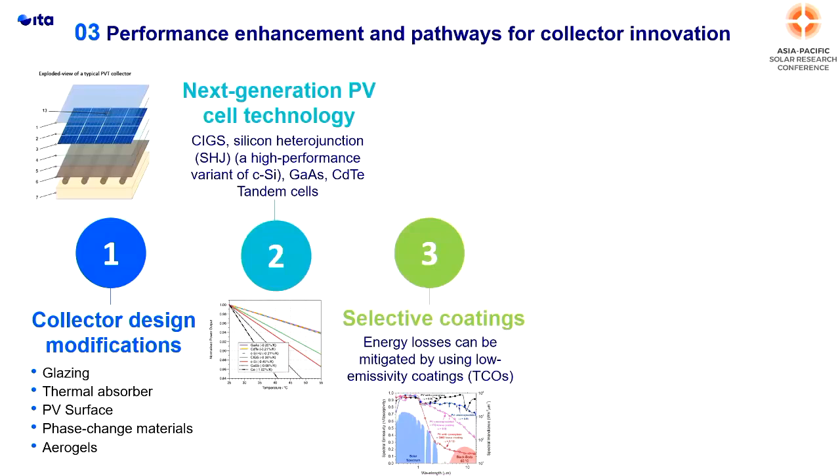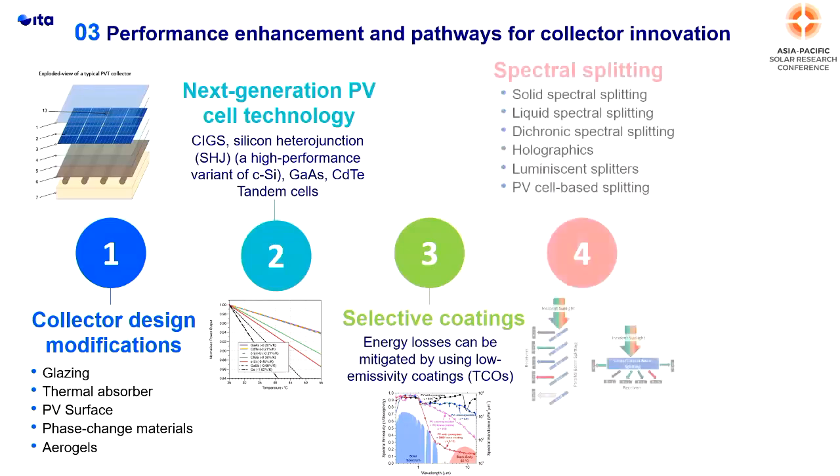And from here, to minimize the thermal losses we use the application of low emissivity coatings, such as the ones we use in energy efficient windows. Here, the material usually used is the transparent conductive oxides or TCOs. Then spectral selectivity is also very interesting to thermally decouple the thermal absorber from the PV cells. So here again, the ratio of thermal versus electrical energy that you need for the specific use has to be weighed in order to properly design the collector. It also will depend on the climate. As you can see here, there are different types of spectral splitting.